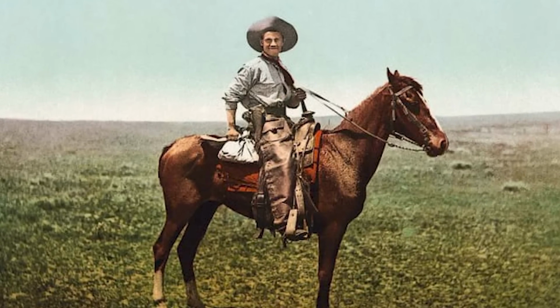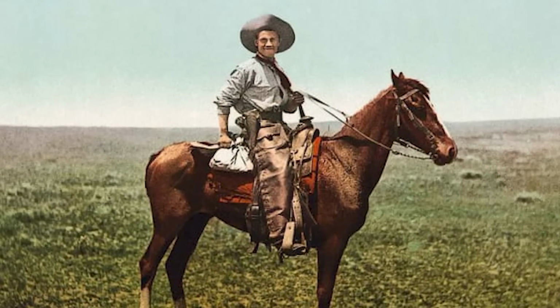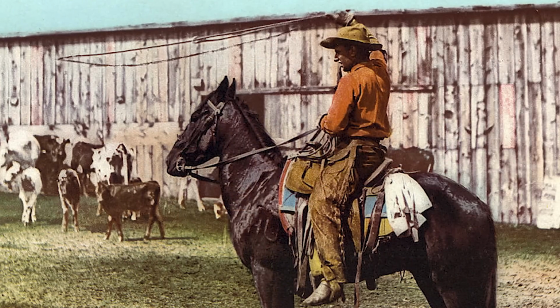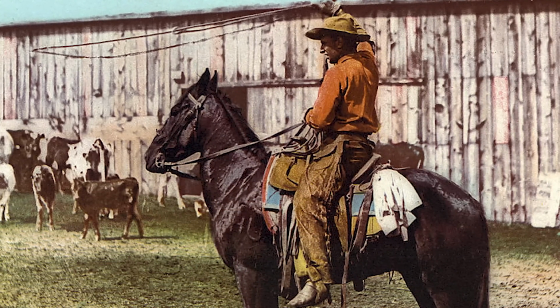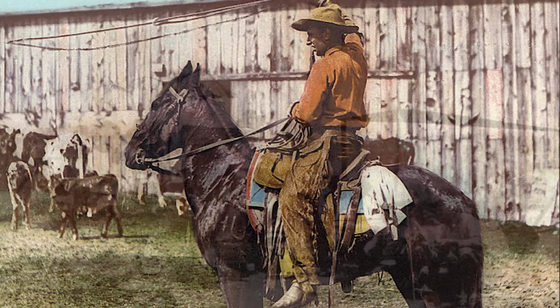They also carried a small blanket roll behind their saddle seat, on the skirt of the saddle. This would consist of one blanket and a rain slicker. That would have to be enough shelter to keep them dry in warmer weather. During the winter season, if they had a spare coat, that would be added to the roll.